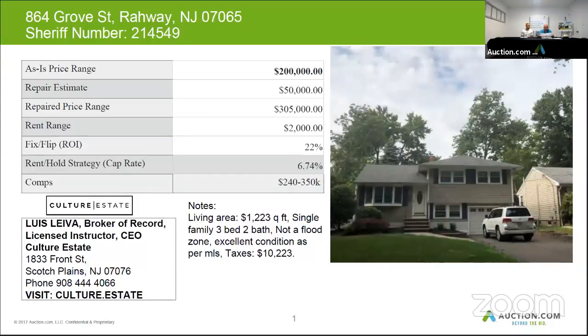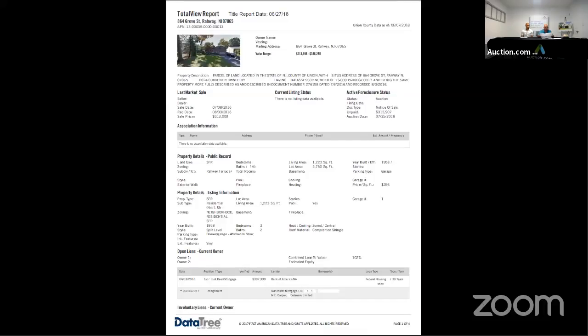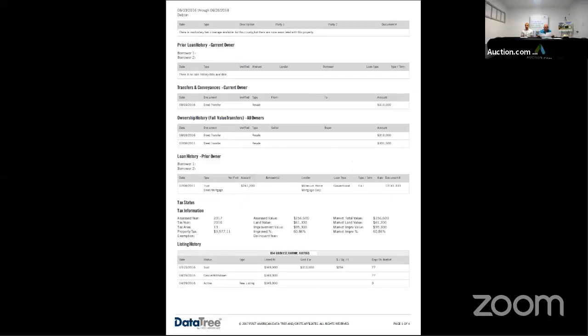Nick? So this was purchased in 2016 for $313,000. The mortgage was for $307,000, and their upset is $315,000. Not sure what they'll take at sale when you go to the auction, but it's within the ranges. Property taxes are $9,500 according to my thing. Still just check it, make sure that they're paid and who they're paid by. Nice looking home.